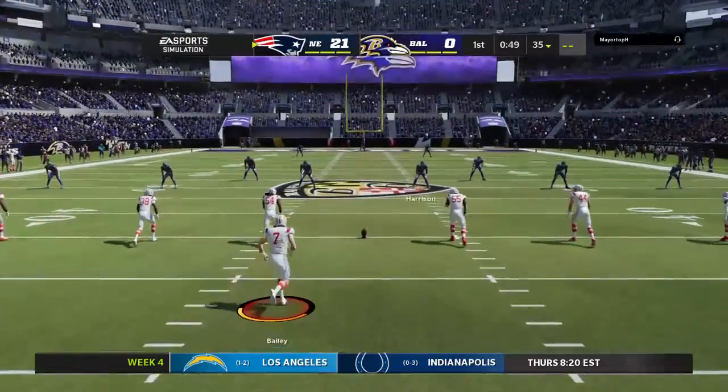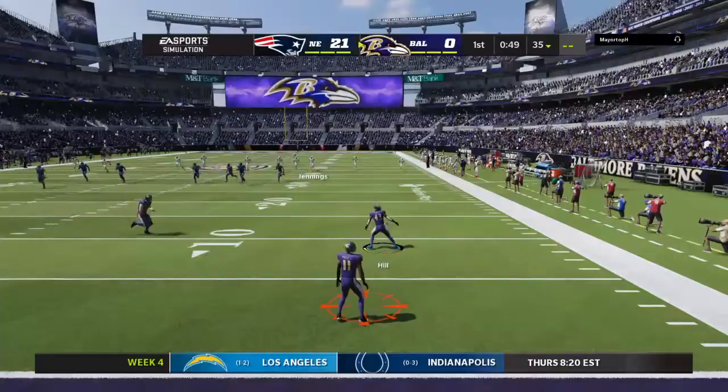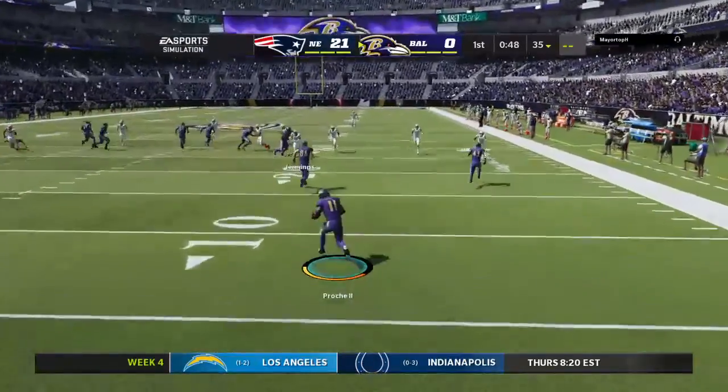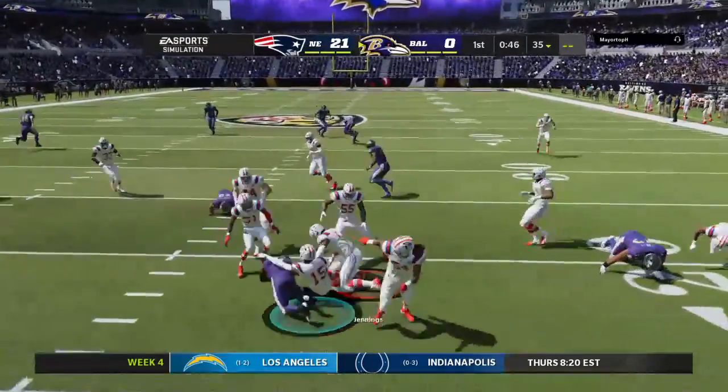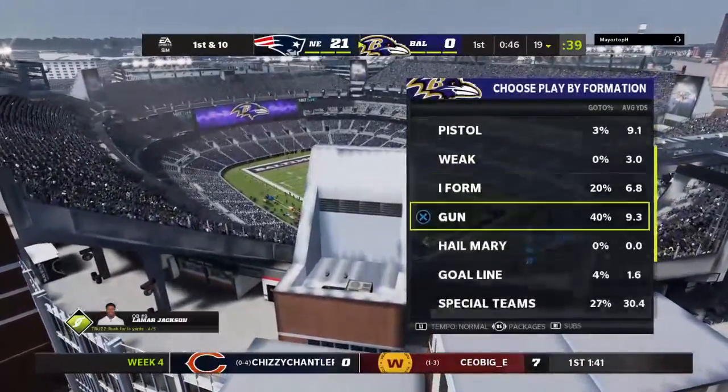So how about this for a start? 21-0 here in the first as they kick this one away. Prochet to return it. And good coverage there on special teams as they'll get him down shy of the 20.